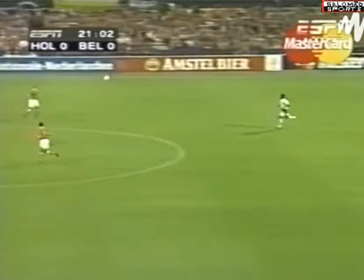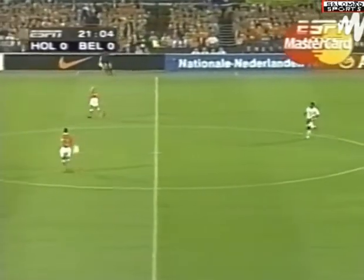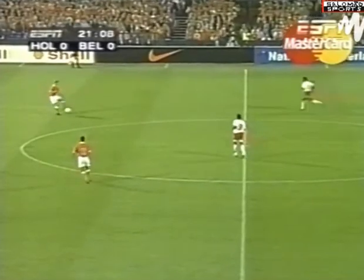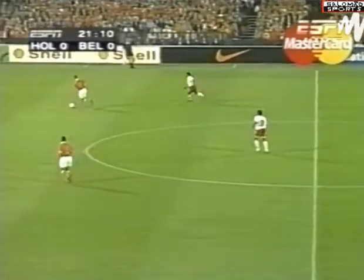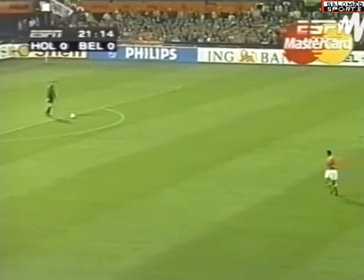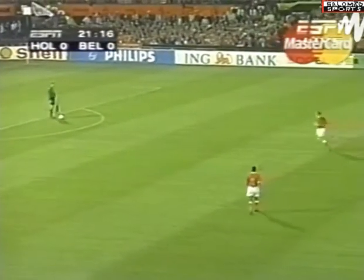Again, Belgium get it clear. Well, there's a mighty lucky one, Mike. We thought he should have gotten the card earlier in the game. If he had, he would have been gone. Van der Sar.